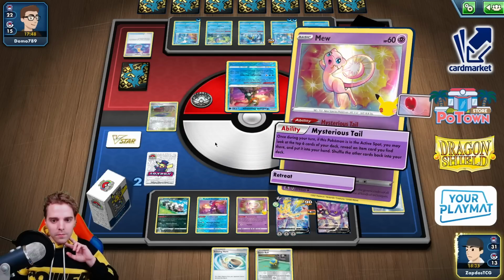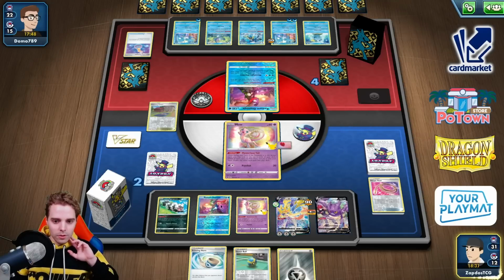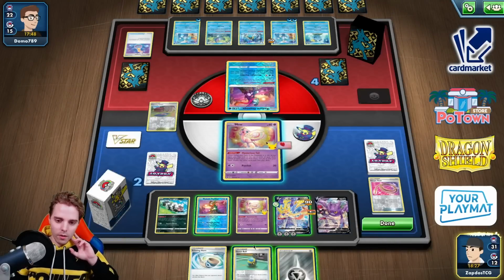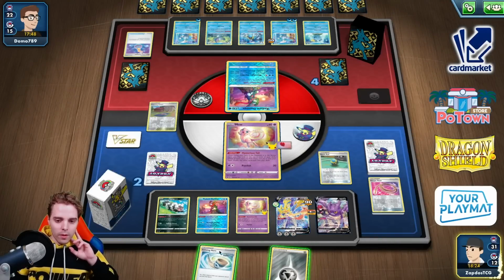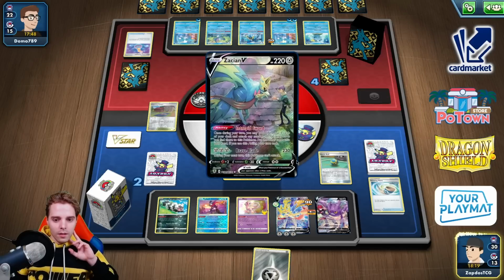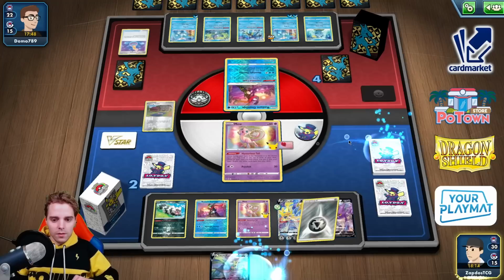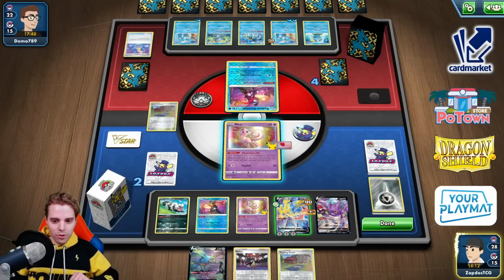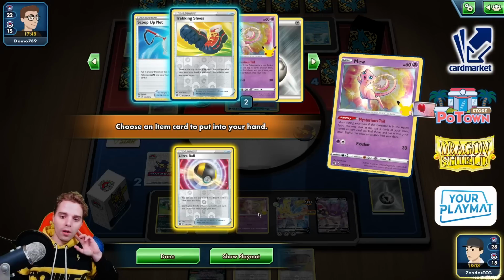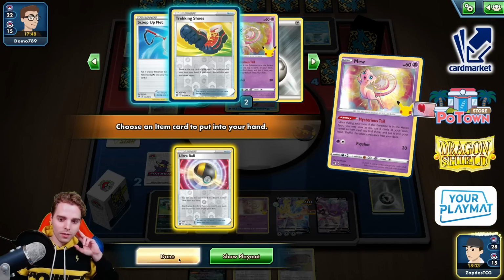Okay. Training court, getting energy, drawing some cards. At this point, Echoing Horn is irrelevant since we do take a KO right now. So I will go for a Quick Ball, getting rid of this, finding ourselves Zacian. Utilizing concealed cards to draw more. Let's go. Okay, there's a Raihan training cord as well. Mysterious Tail. Finds Ultra Ball, which means we can simply evolve in order to get rid of the paralyzation.